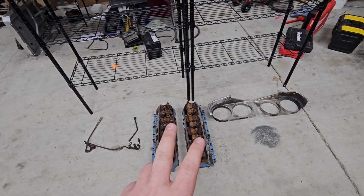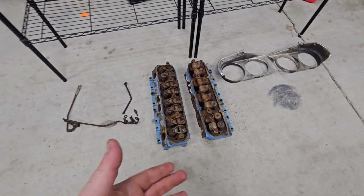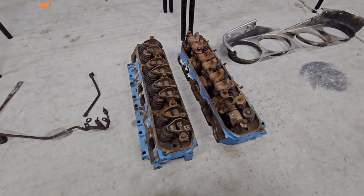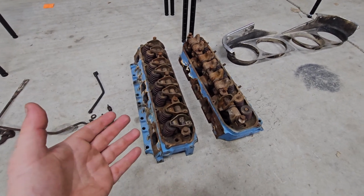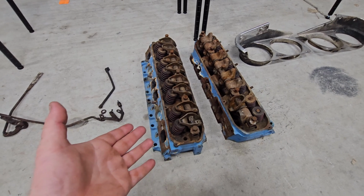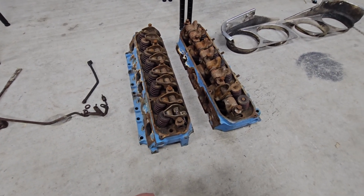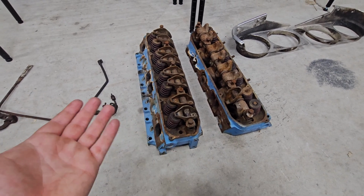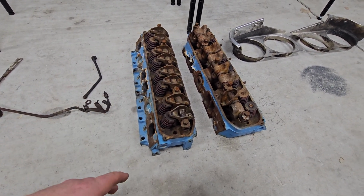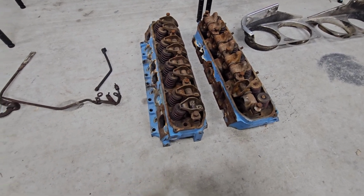Anyway, got these heads in from the same salvage yard. And it's funny, the guy convinced me to buy them. Gave them to me for $100, so I'm not complaining. They're just 1970 440 heads. They're 905s, and really that's it. They've been outside for a while, but they've been covered. Yeah, they look kind of bad, but nothing that machine shop can't clean up.